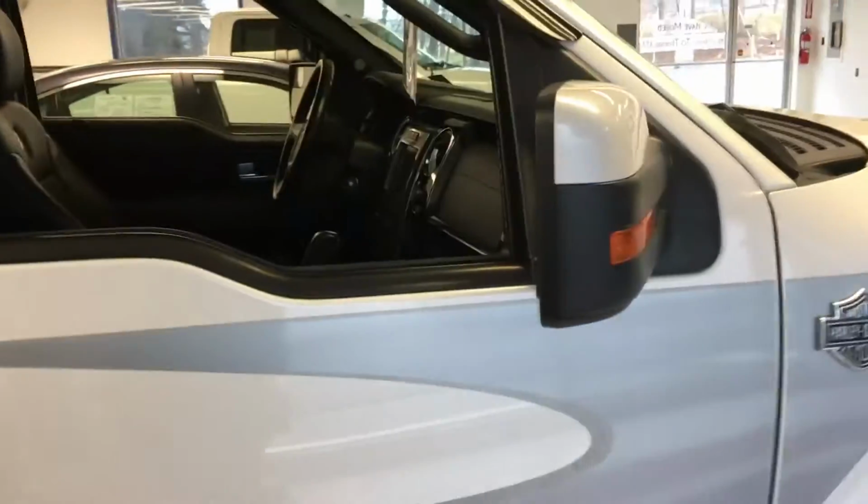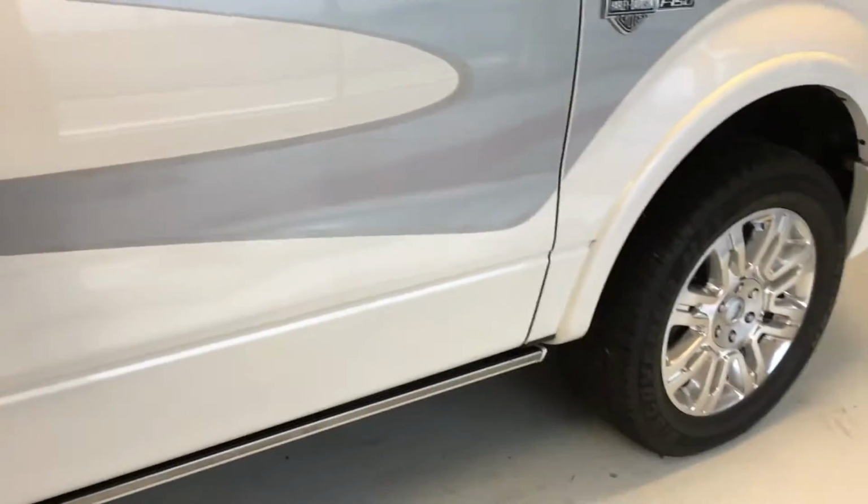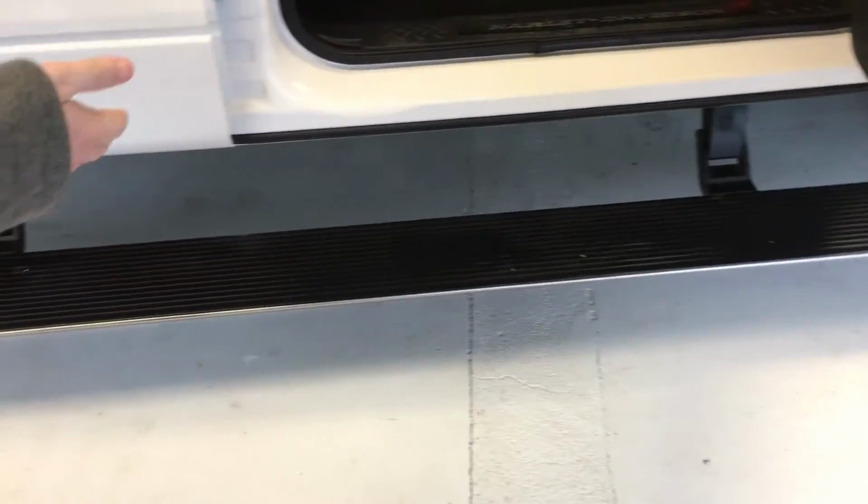One thing we do pride ourselves on here is we do a used car mechanical check on all our vehicles. So the wearables on this truck have been completely went over. It will be signed off by the mechanic that did the physical inspection. As you can see, the power running boards come down once you open the door.